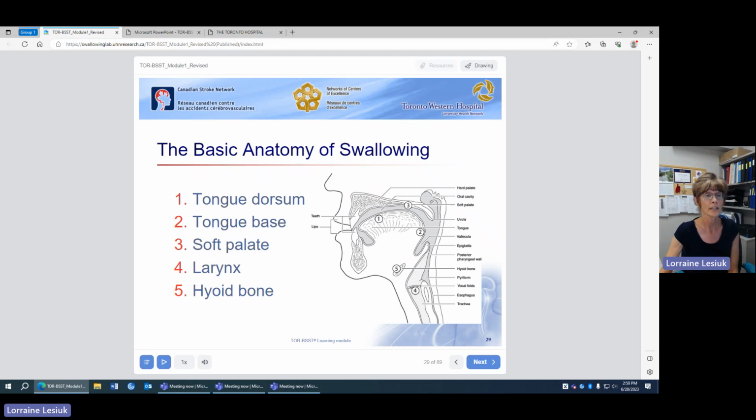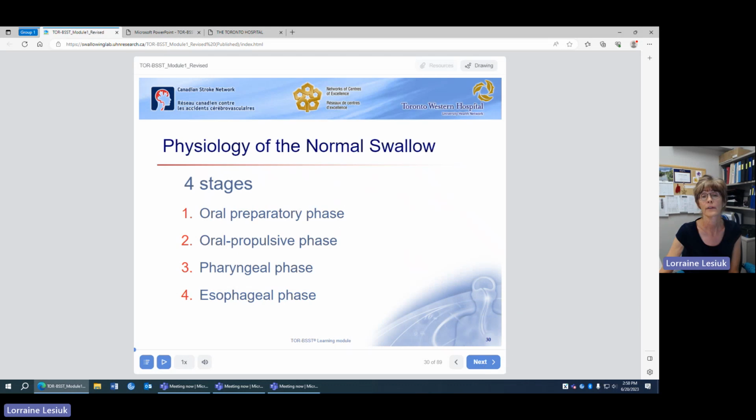All right, so now let's talk about the physiology of actual swallowing. There are 4 stages. You've got the oral prep, where you've got the food in the mouth and you're chewing it and getting it all ready. Then you've got the oral propulsive stage, where you're starting to push it back. You've got the pharyngeal stage, where now it's actually in the throat and progressing down the throat. And then you have the esophageal stage, where it's going down towards the stomach.